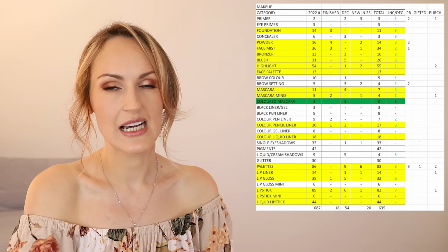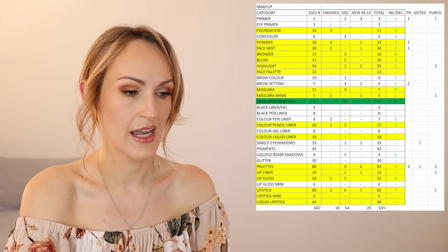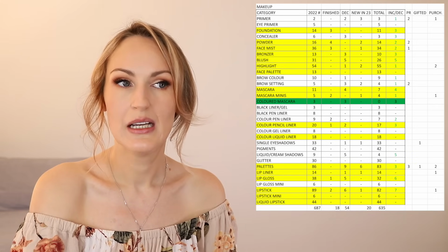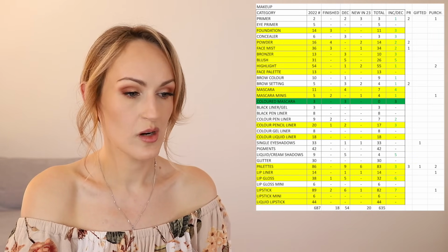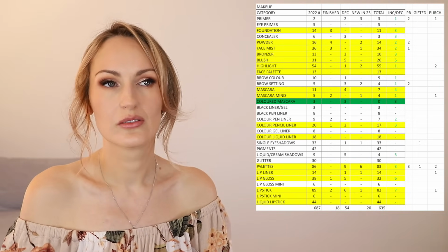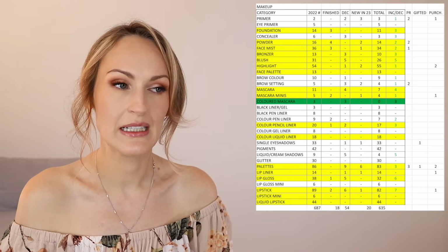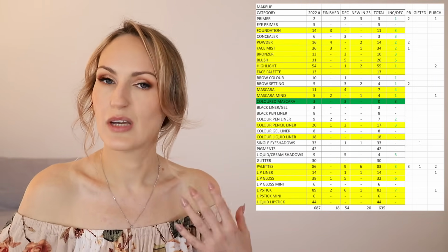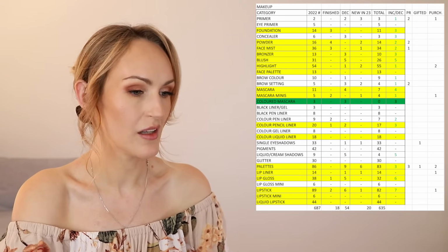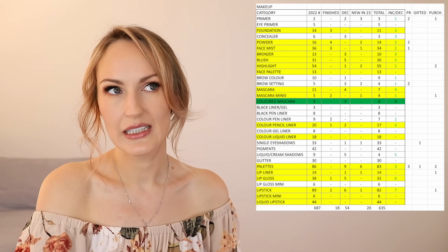Colored gel liners, I started the year with 8 and I am finishing the year with 8. No changes there. And same for colored liquid liners, 18. That's my number. But again, I do want to try and make some progress here in 2024. I don't know realistically if I'd be able to actually finish any, but if I can get some use out of some and then just decide, you know what, I'm ready to move on with my life, then I can declutter them.